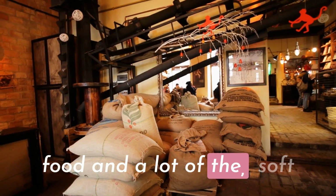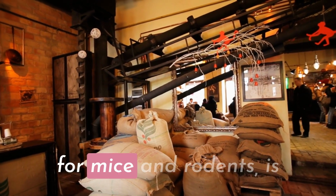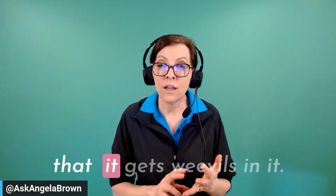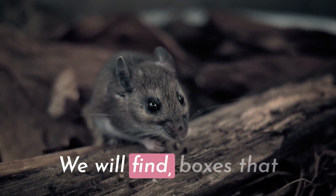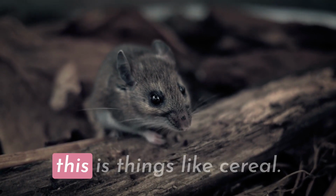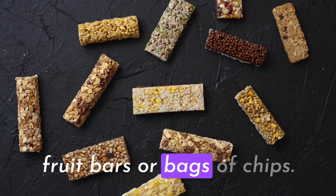And a lot of the soft food, and I say soft food that's easily accessible to mice and rodents, gets weevils in it, especially things like the flour or the wheat or the rice. We will find boxes that are chewed apart. And this is things like cereal. It could be things like little fruit bars or bags of chips.